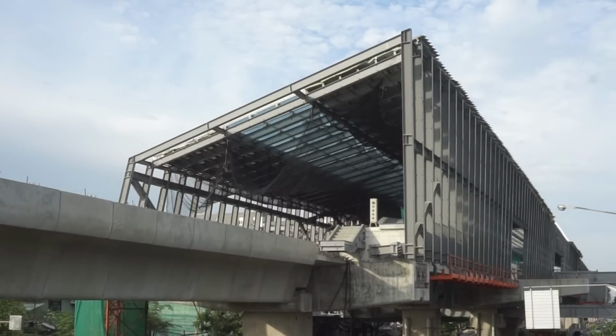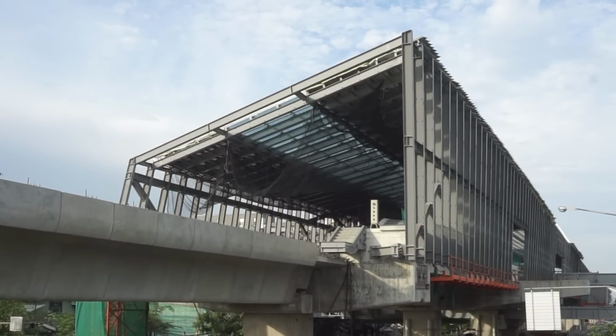This is quite exciting for me. This is the first elevated station on the line, OR23 Samrong Kan, and it's also the closest I've come to seeing the details of these space age stations.